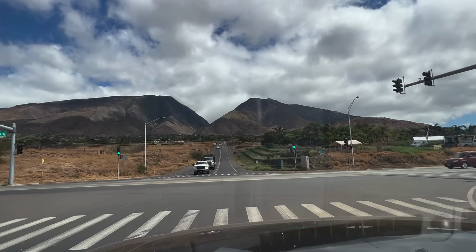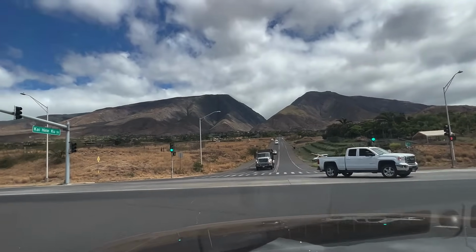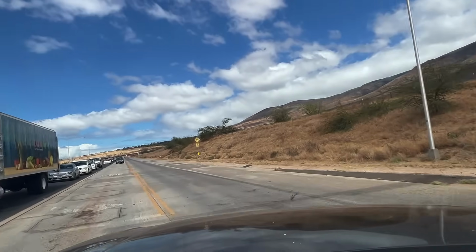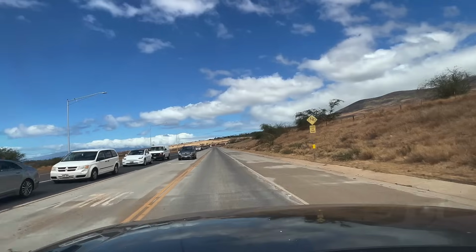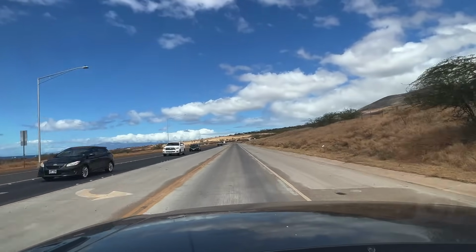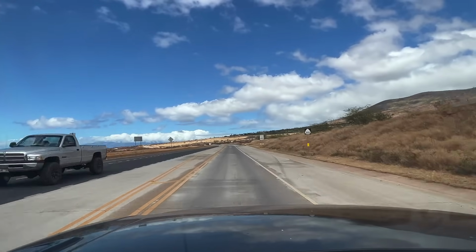To give you a point of reference, I'm going to start the recording in Laniapoko. This is the corner of Kaiheliku and the Lahaina bypass. We're now heading north on the Lahaina bypass. You can see Lahaina town way off in the distance on the left.